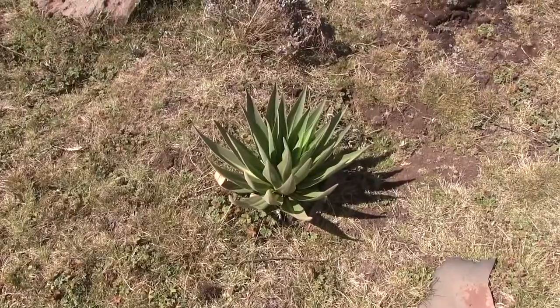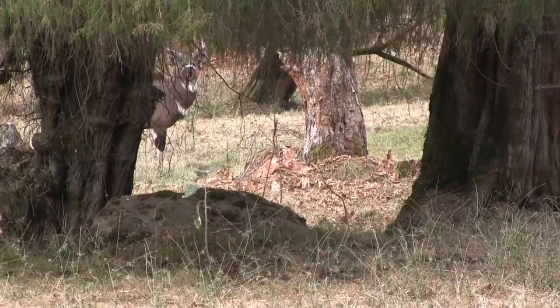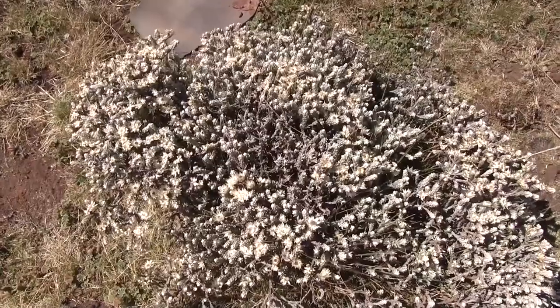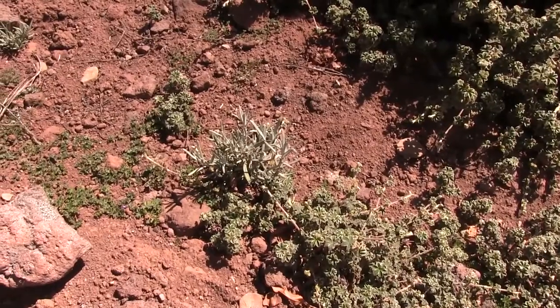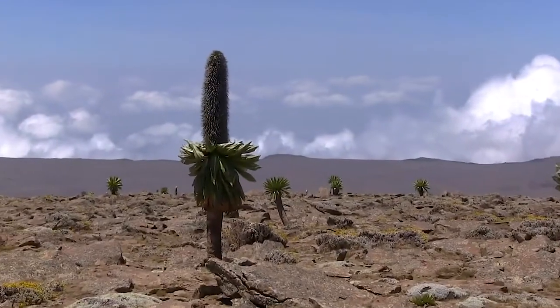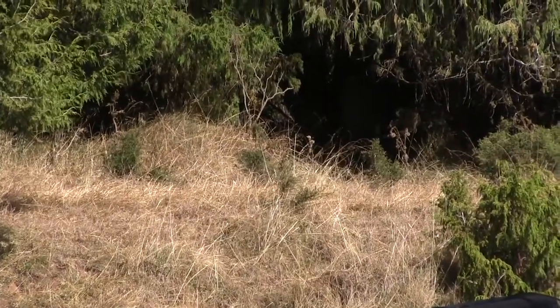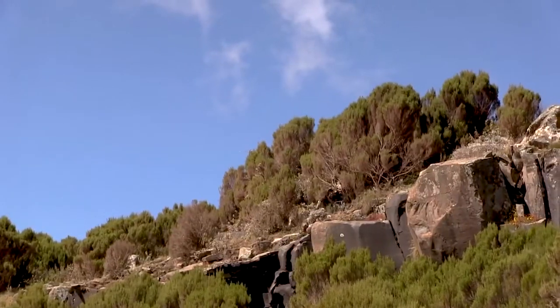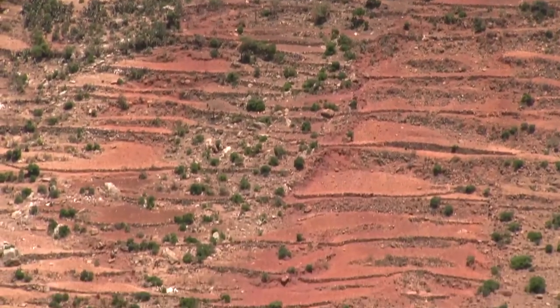Well, if we take plants, there are more than 1,600 plant species which are scientifically identified here in Bale Mountains. From this number, 160 of them are endemic to Ethiopia. So most researchers came here to the Bale Mountains to research plants, bird life, and any wildlife.